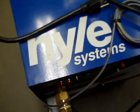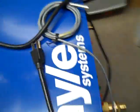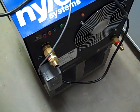What I want to show you today is what is called a Geyser RO. And let me show you. It's by Nyle Systems, and it is a little 18-inch blue cube. This little baby is a heat pump. And one of the cool things about this is that you can retrofit it to an existing water heater. And we're going to do that today.